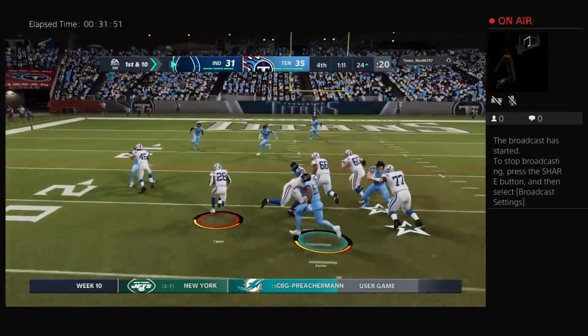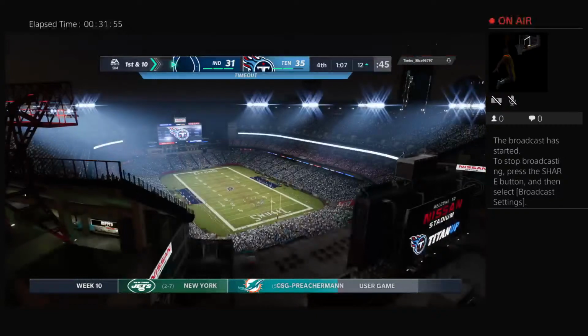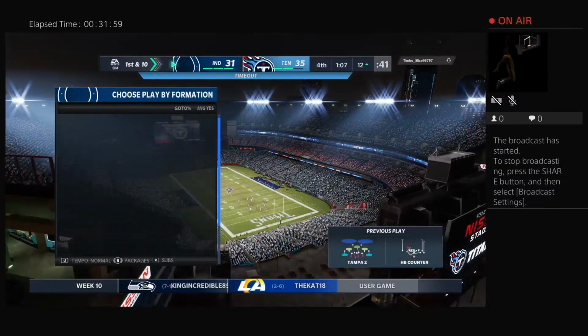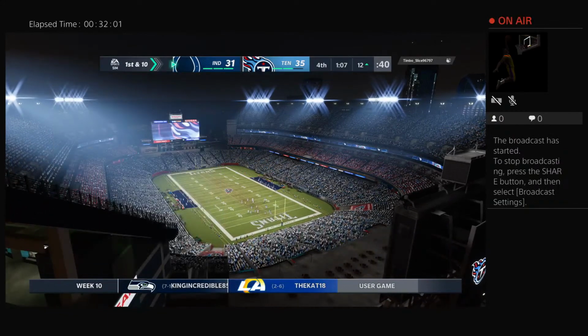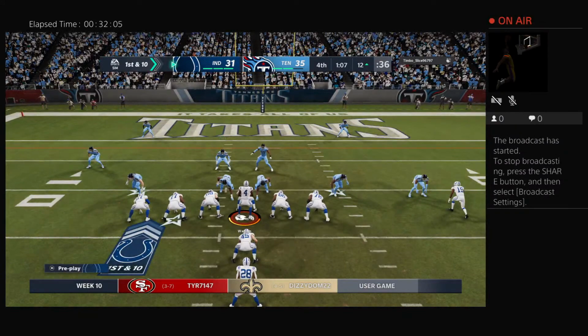First and 10, Taylor now. And down inside the 15, shy of the 10. The Titans going to use the first of their timeouts. It's just their first. They've got 2 more to use here in the final stages.